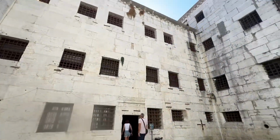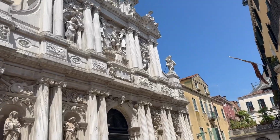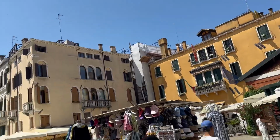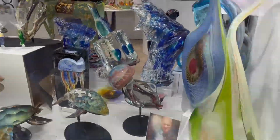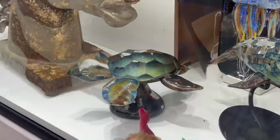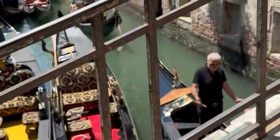And since we found a $14.99 ticket, we couldn't refuse. So this is the end of the prison, and there are just more beautiful, gorgeous buildings outside. This is some of the style of art that you can find everywhere. You pretty much see it in Venice, from the island of Murano.